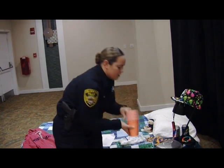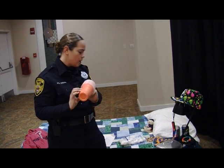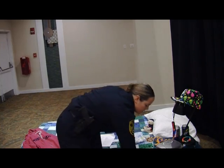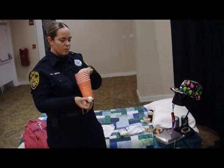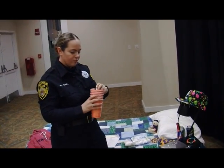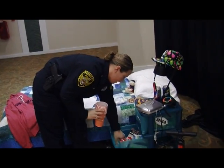These types of cups kids will often use for a game called beer pong. So if you see this with ping pong balls like this, that's a sign or symptom that your kid is drinking, maybe underage drinking. Unless they're 21, they shouldn't be doing that.